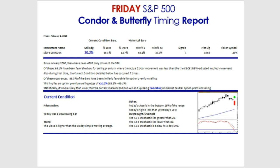Now, of those 7, 85.3% of the bars were similarly favorable for option premium selling. Look at that. I had to take a double take because it reminds me of another figure. This implies a selling edge of roughly 20%, if you take 85.3 minus our benchmark of 65.1. A strong edge for selling premium in a neutral fashion.